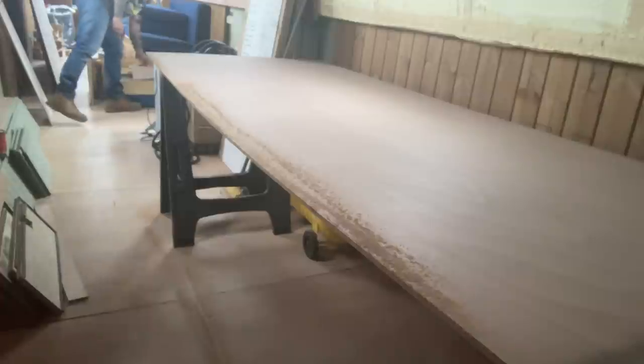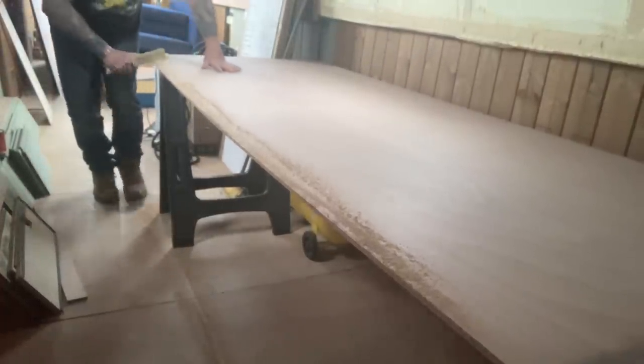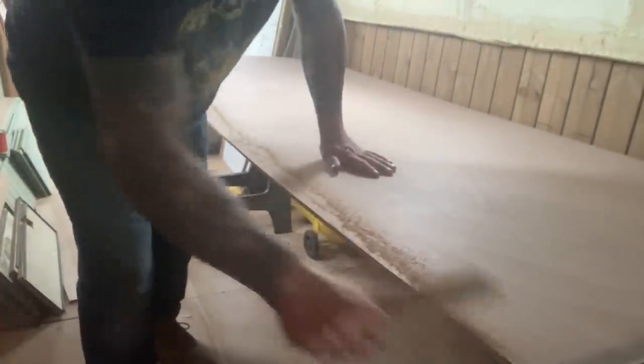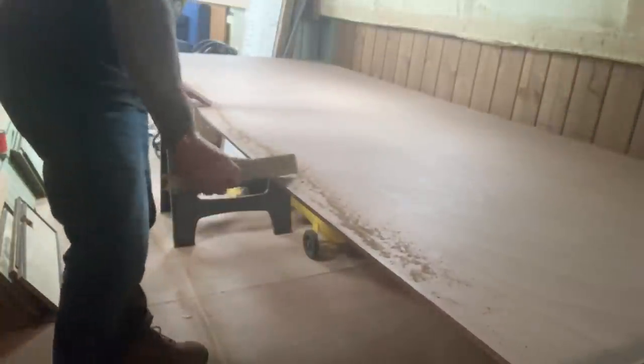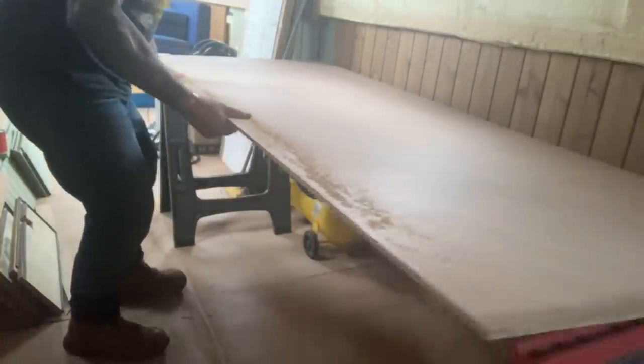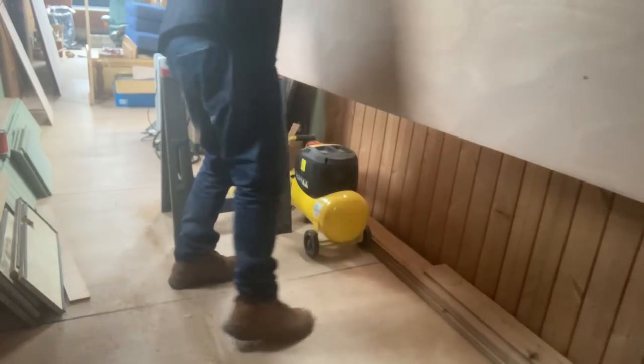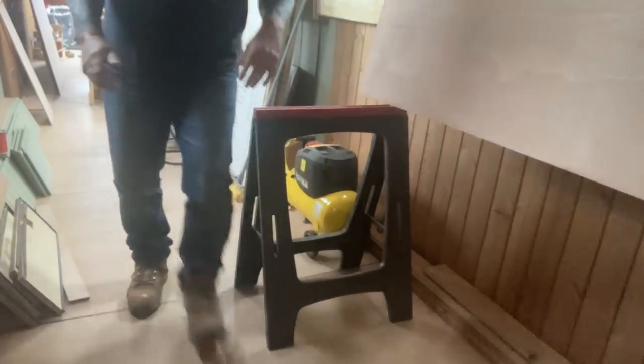So all I need, that is a fairly rough edge, but it's going to be up there anyway. And this one's got a porthole to be cut in it.